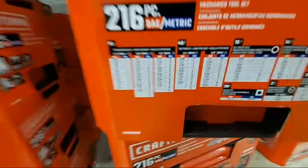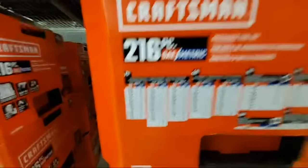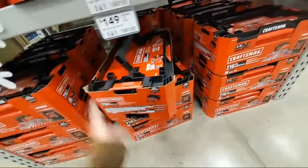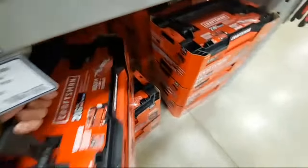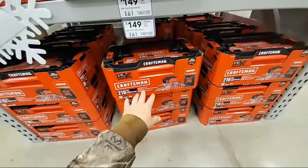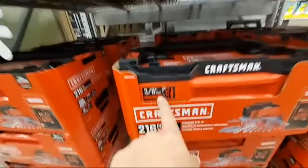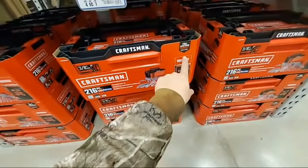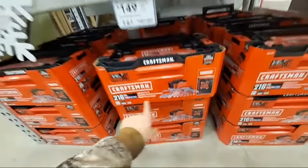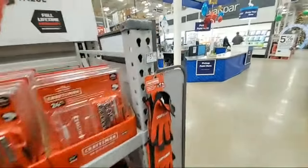Here's all the stuff. 71 piece, and don't forget guys, this is 1/4 inch, 3/8 and 1/2 inch. And what's cool about it, it's very heavy. It's heavier than that Cobalt set, I could tell you that in a heartbeat. But here's all your 3/8 stuff. So you got a 3/8 drawer, you got a 1/4 inch drawer, and then you got your 1/2 inch drawer. I love that. That's great. Good. Stay away from these gloves.